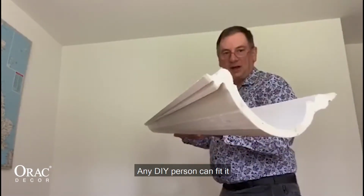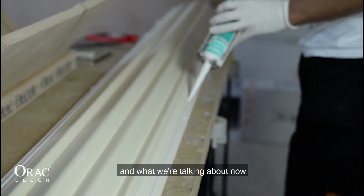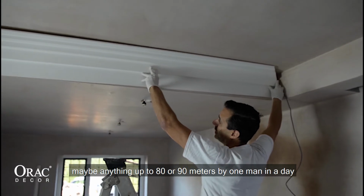Any DIY person can fit it or use your chippy on site. And what we're talking about now is a product that can be fitted and installed, maybe anything up to 80 or 90 metres by one man in a day.